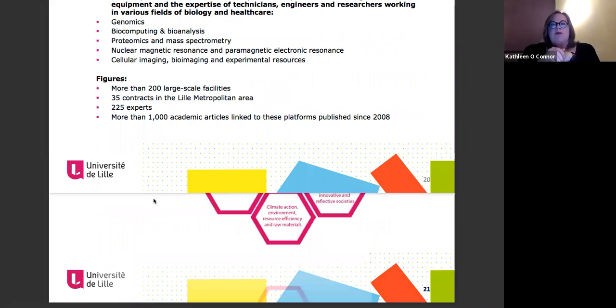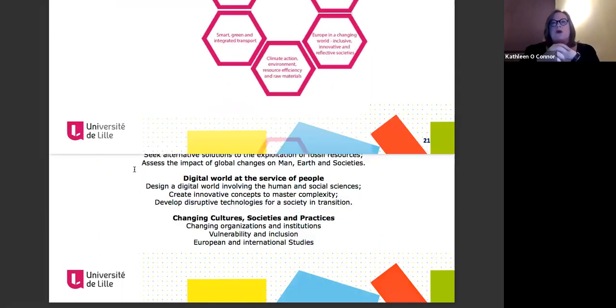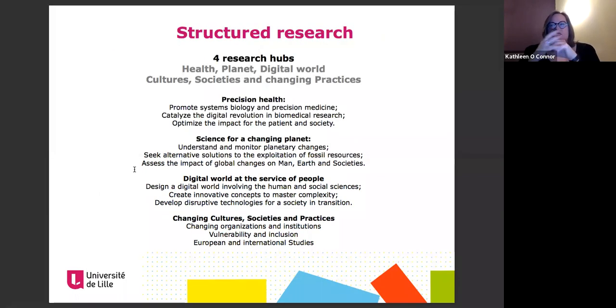This gives you an idea of some of our research challenges, some of the areas that we're looking at. We have a lot of work in green energy and transportation, things that are around climate, cybersecurity and other areas of security, food security as well, and a lot of work on inclusion and well-being. Some of these are regrouped in one of our big research projects, which centers around 4 research hubs: precision health; science for a changing planet; what's called digital world at the service of people, also often titled human-friendly digital world, which is about new technologies and how to make them better interact with humanity and society; and then changing culture, societies, and practices, which includes research on organizations and institutions, inclusion for vulnerable populations, and European studies.